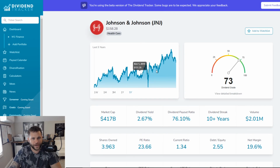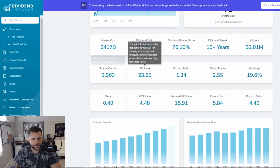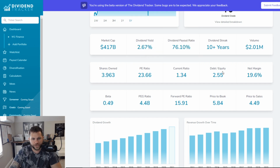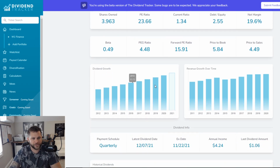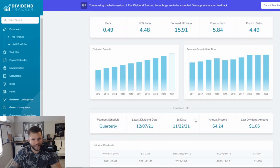So you can see here we got a chart. We have typical details for stocks: market cap, shares owned, PE ratio, current ratio. There's a bunch of different metrics. It shows different graphs here for dividend growth. You can see how the company's been performing over the past 10 years and if they've been growing their dividend or not. Same thing with revenue, how revenue growth has been over the past 10 years or so, and just more dividend info and stuff on the stock detail page.